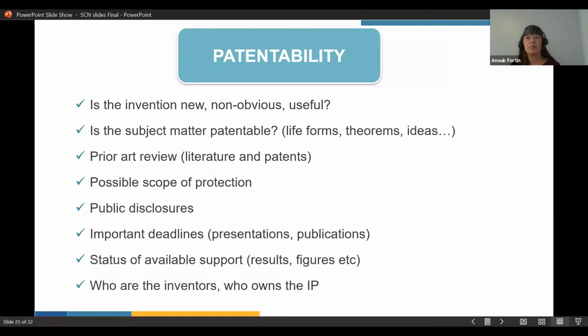From a patentability perspective, what is patentable? Not everything is patentable, so we need to determine whether or not it's patentable. And the law will say an invention needs to be new, non-obvious, and useful. The non-obvious one is something that scientists have a hard time accepting. For them, everything is non-obvious. What you have to do is change the word non-obvious to unexpected. That is a lot more palatable to scientists in my experience.